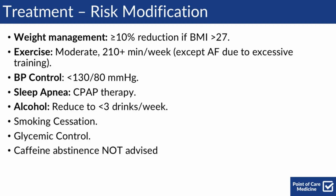Blood pressure control with a target of less than 130 over 80 millimeters of mercury is beneficial. Management of sleep apnea using CPAP therapy when indicated is also helpful. Alcohol reduction or elimination is particularly important for rhythm control. Reduce consumption to less than 3 standard drinks per week. Smoking cessation with comprehensive support for tobacco cessation should be encouraged.